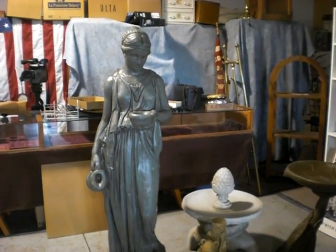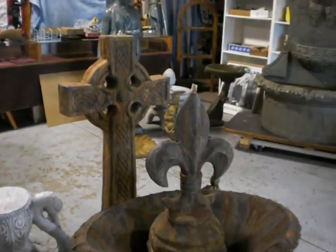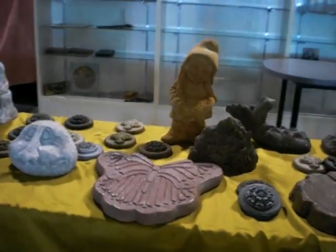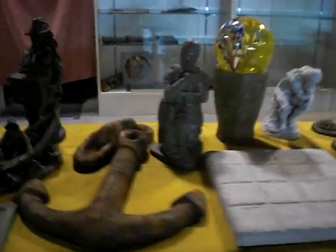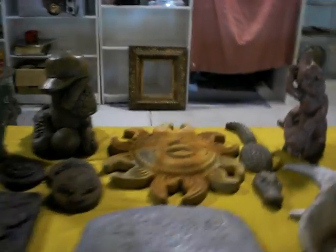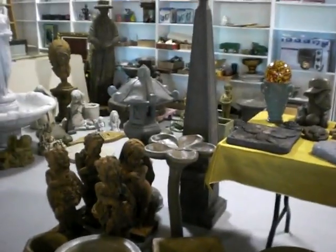That's almost a 6 foot tall statue of a woman, Grecian. Lots of small decorator items for the garden. You got tools. Easter Island people. Four seasons. And more.